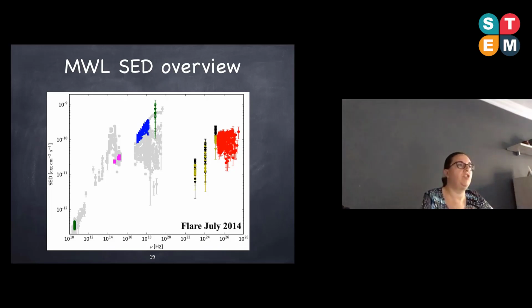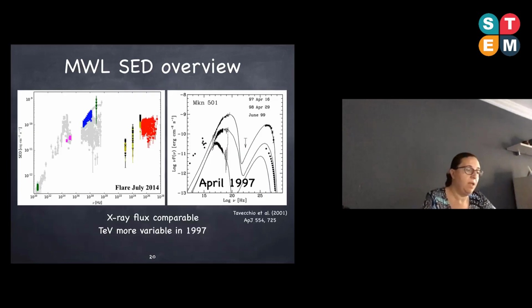You can see the range of variability in the X-ray band, where the blue points are really on the top. For comparison, this source has an historical flare in 1997, which was very, very strong, and it was very interesting to test the emission models, etc. And this new flare in 2014 actually was at a similar level to this historical flare. So basically, this is the maximum that this source does, during the last 30 years that we have been observing in X-rays and in gamma rays. It really reaches the maximum. It is an historical flare.